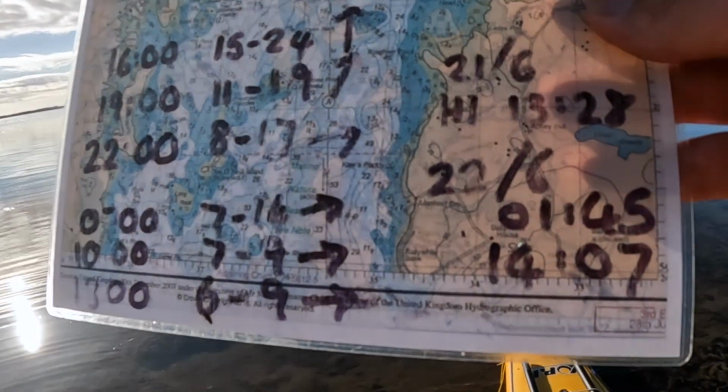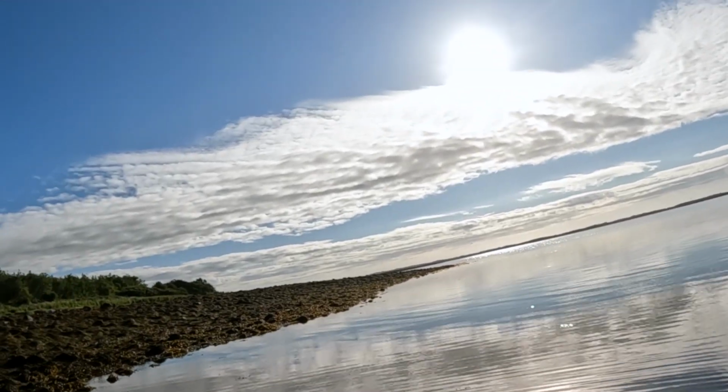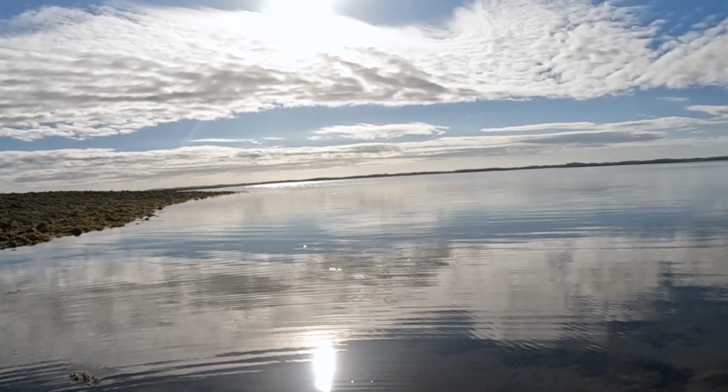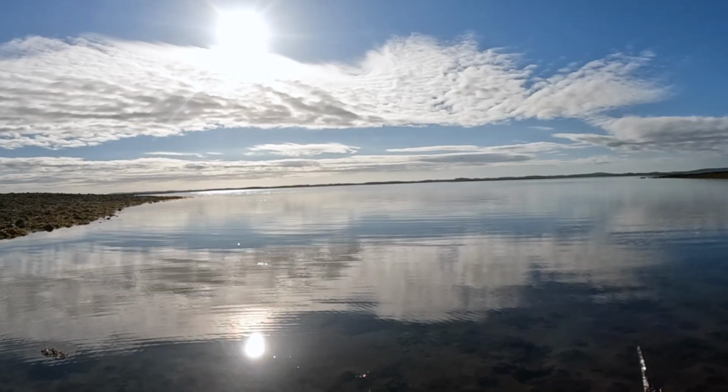High tide is just after 2 o'clock, so it's 7:30 now. Six hours before that, 8 o'clock, the tide should start to come in. So this is pretty much bang on low tide. So I'll head out to those islands.